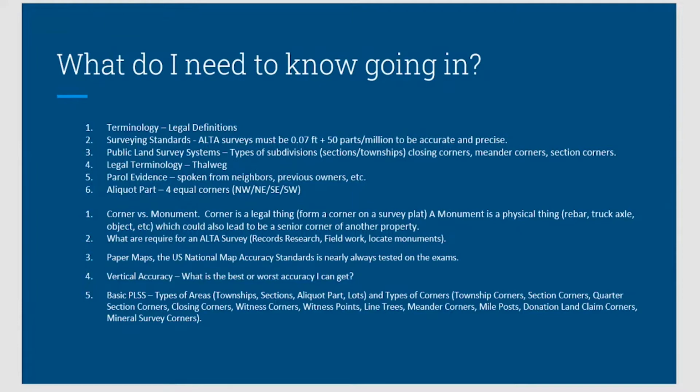PLSS, Public Land Survey Systems, the types of subdivisions, sections, townships, closing corners, meandering corners, section corners, knowing how to do all these, how to document all of them, legal terminology, Thalweg, you've got numerous different ones, mean, meander, Thalweg. So just different things that you're going to need to know how to understand as far as whether it be on a lake, on a navigable, non-navigable water, or just within metes and bounds, section, township, range, it doesn't matter. Just knowing the terminology.